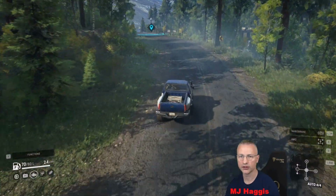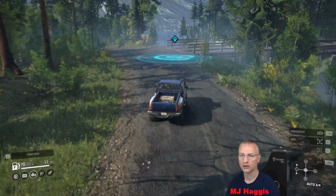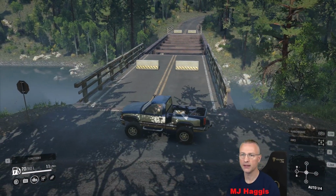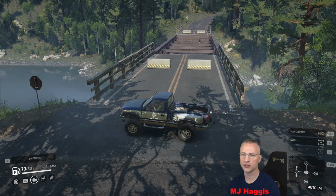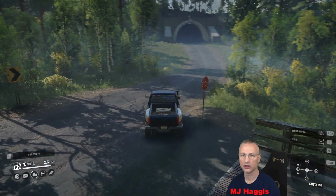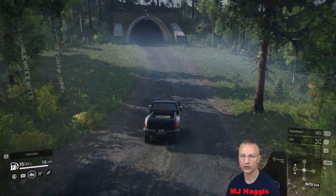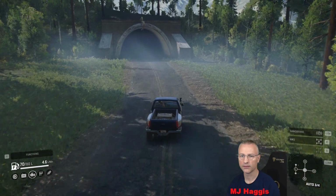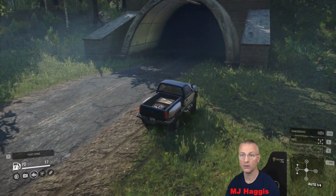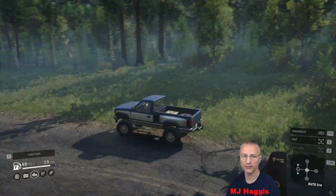Well, there's the bridge. I don't see any boxes there to try and get this bridge fixed though, so maybe that's a contract as such. And there's the tunnel. Okay, rather important. Don't even see the yellow box to activate that. Ooh, okay. Not going in there then.